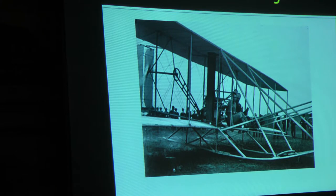they're hanging around, and finally just after 5 o'clock in the afternoon on Thursday, September 17th, 1908, the wind dies down just enough for Tom Selfridge and Orville Wright to take off in the plane.